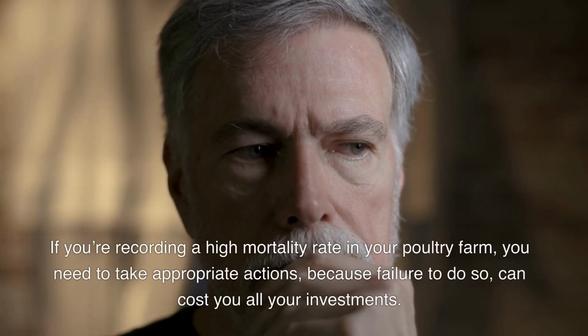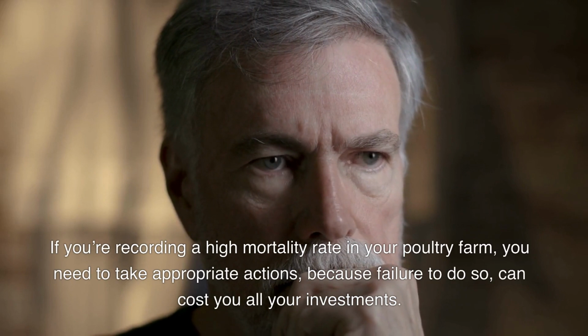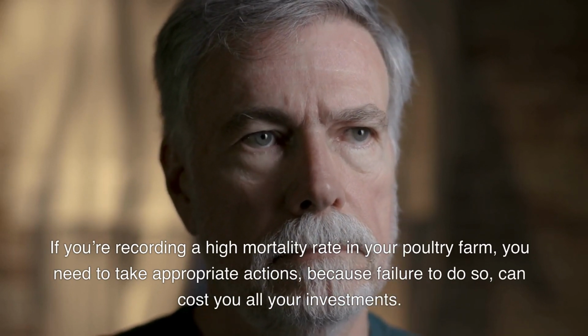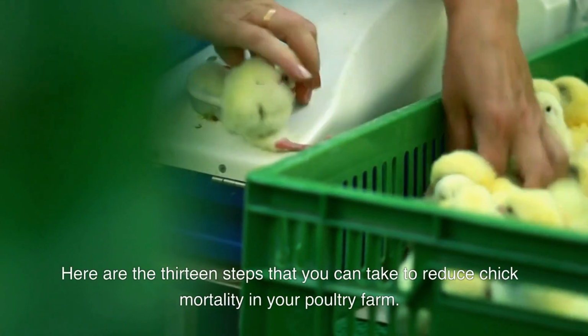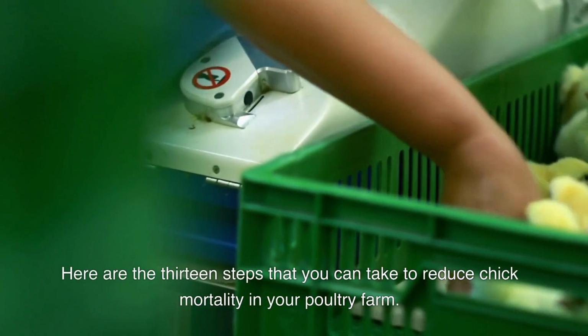If you're recording a high mortality rate in your poultry farm, you need to take appropriate actions, because failure to do so can cost you all your investments. Here are the 13 steps that you can take to reduce chick mortality in your poultry farm.